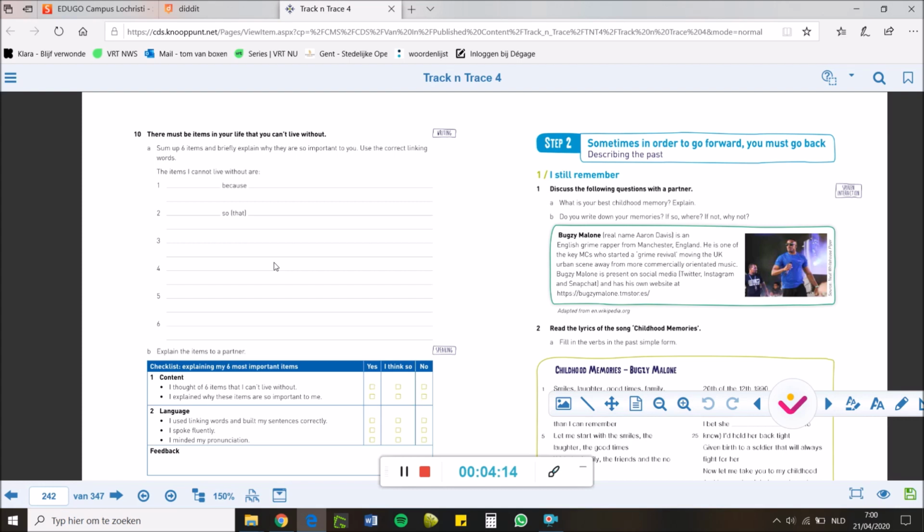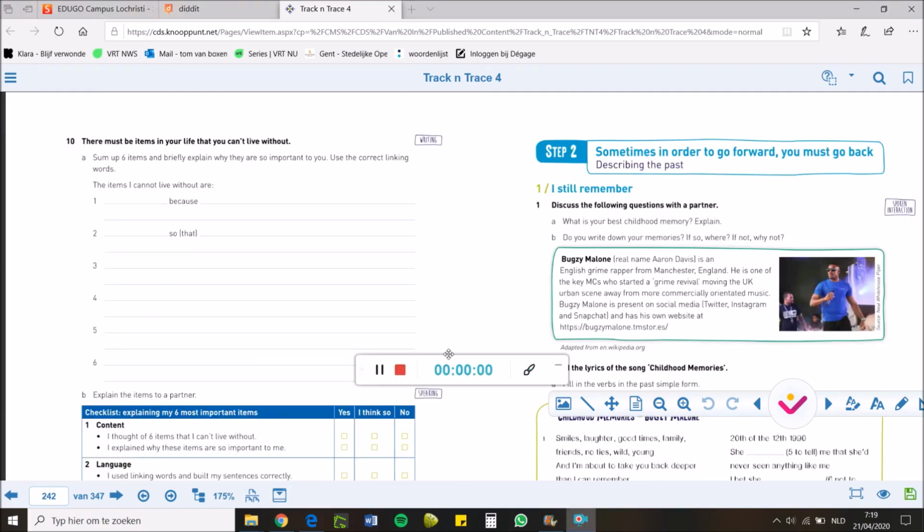Use the correct linking words. So for instance, because, or so that. Now it's important that you use purpose just as well as reason. So you can use that one linking word more than once, but don't just always write because. You should express both purpose and reason. Okay. Now write very clearly in this exercise and make a very clear picture of it to upload in the upload zone, or alternatively write your sentences in a Word document and upload that.